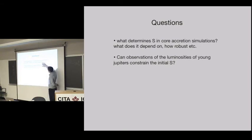So what determines that in simulations, right? But again, let's divide this into two parts. Let's try to do an easy part and a hard part. So another question is, what if somebody hands you in 3 years a sample of 50 cooling gas giants that are 10 million years old, and they've measured the luminosities of them? What does that tell you about the initial entropy? Does it tell you something? Can I work back? For example, if they're all very low luminosity, presumably they're all cold in the beginning. If they're all high luminosity, they're very hot in the beginning. Can I learn something like that?